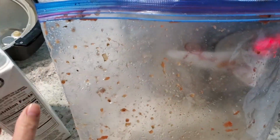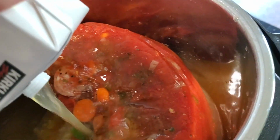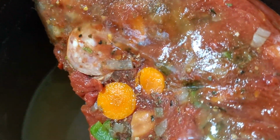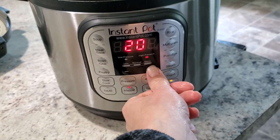So this one does call for water in the Instant Pot, but I've got chicken broth. It's 4 cups, and I just like to add a little bit more flavor in there, and then I'm going to add some here in the bag and get some of those leftover ingredients. Just doing this one-handed, but this should be a good one. I see there's onions in there too, so we're gonna get that going for 45 minutes. And we'll have dinner in a minute, which is good.